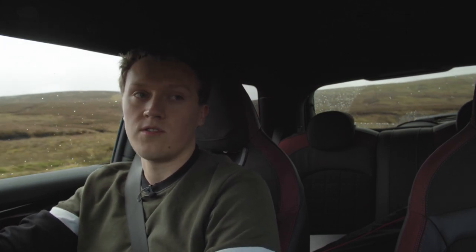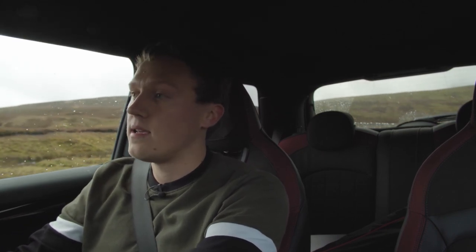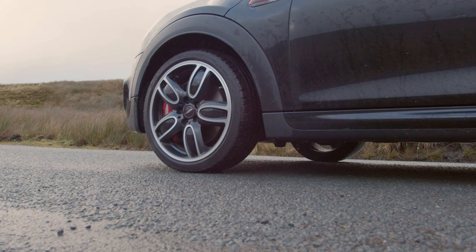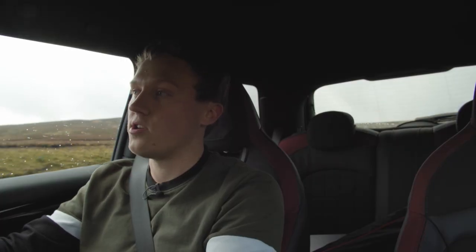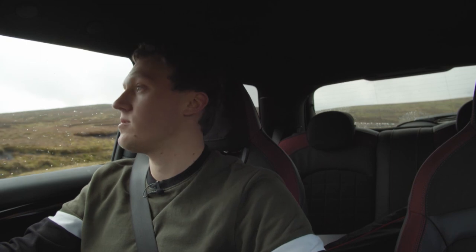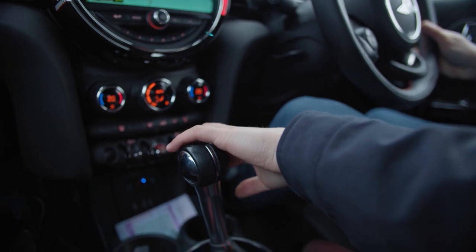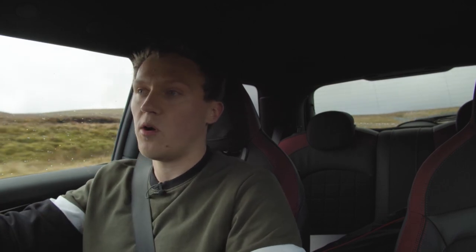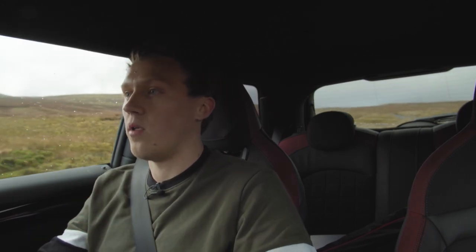Now I say only 230, this is still quite a bit of power because of course this car only weighs about 1280 kilos, which is pretty light by today's standards, there's no denying that. Of course as well, this has been pushed through the front wheels, something that we're seeing less and less of now as more and more of these hot hatches move to all-wheel drive and four-wheel drive systems. And we've got that good old six-speed manual gearbox. Now for me, this is really what a hot hatch should be all about. We've got a reasonably small engine, fairly lightweight, six-speed manual, front-wheel drive. That is, for me, what the hot hatch recipe should be.